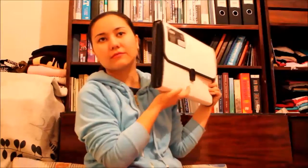So this whole huge file holder is something that I'm going to bring for my interview. Right here I have everything that I will need for my interview. So I hope you will get some useful tips here.